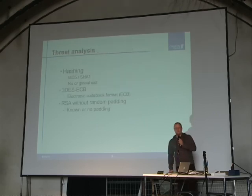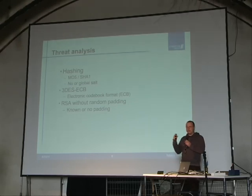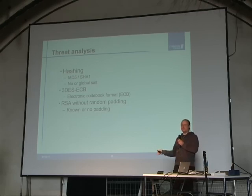So for this threat analysis that I've done, we're going to look at 3 different examples. The first one is hashing. A hashing algorithm is like MD5 or SHA-1. It's a one-way function. You throw something in, you get a pseudo-random number back, and it shouldn't be possible to reverse that mathematical process.